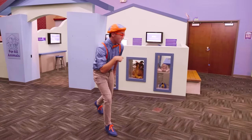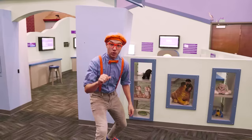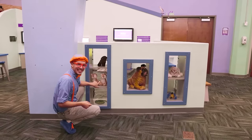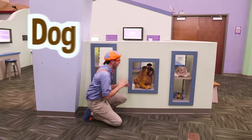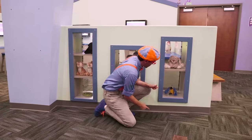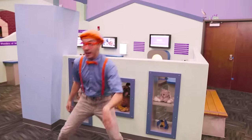Whoa, look over here. Whoa, there are so many different types of animals. I love animals. Hey, do you have a favorite kind of animal? Yeah, I like that animal too. Whoa, look, we have some kitty cats and this looks like a really big puppy dog. Hello, puppy dog. So silly. Whoa, look, we have a really colorful parrot and a bunny rabbit. Yeah, let's go get a closer look. Come on.